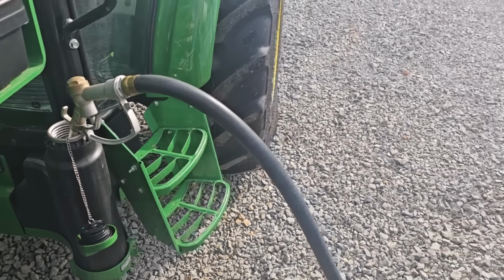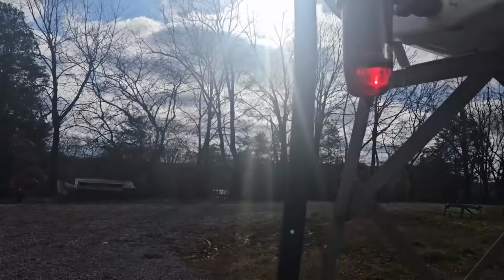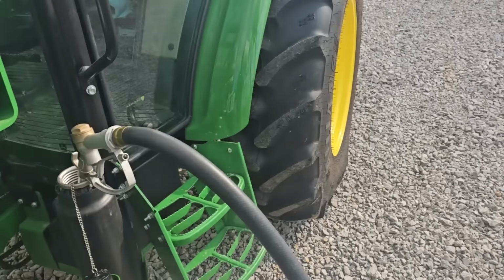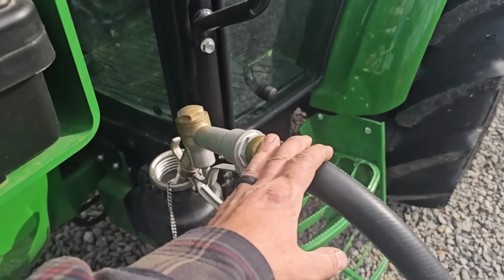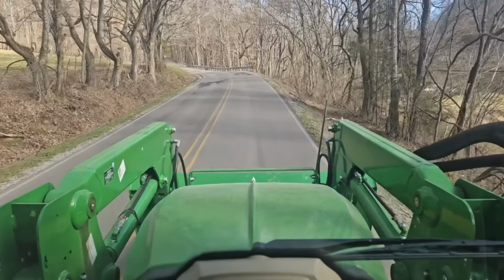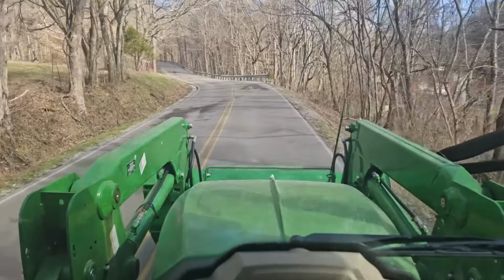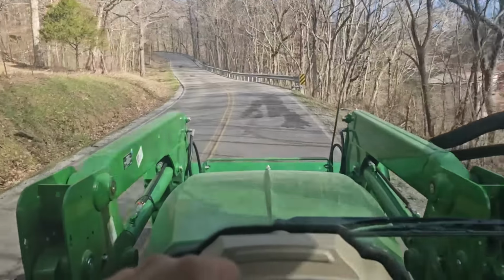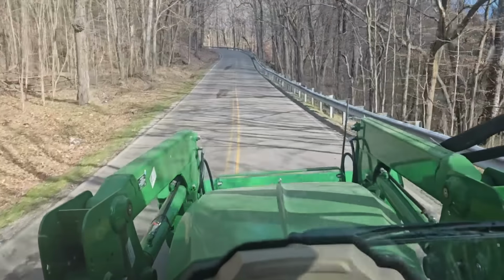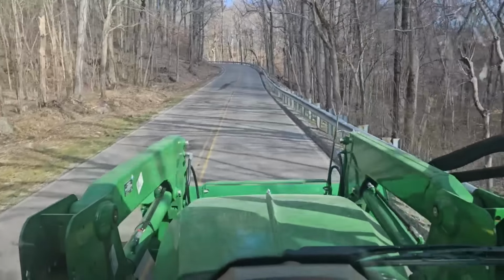Grabbing some diesel here. Kind of cool this morning, but it's supposed to warm up to mid-50s, I think, which would be nice for a change. Well, like Vince Gill said, she forgot about my old John Deere. This is pretty good for scooting to the tavern or bingo. You know, it's got lights and everything.